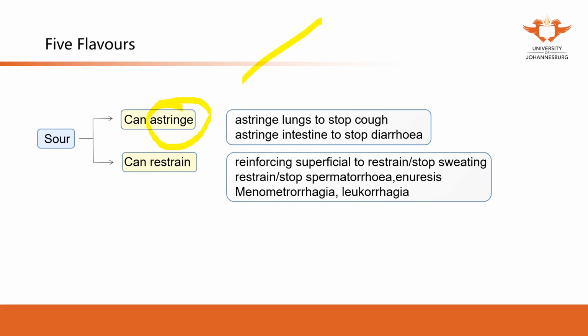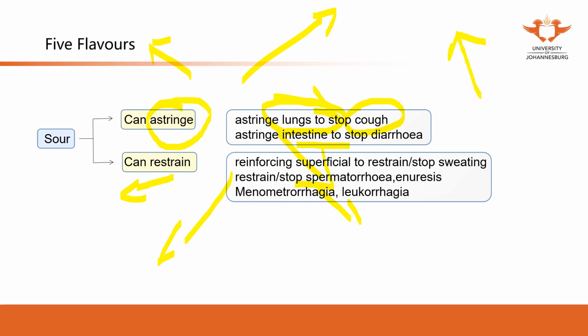Dispersing. Dispersing means something moves outwards. So move around. Astringe the lung. If the lung qi moves around, moves out of the lung, the patient will have a cough. So if excess qi moves outwards, the patient may have cough. In the intestine, if the qi moves around, the patient may have excessive movement in the intestine, causing diarrhea.